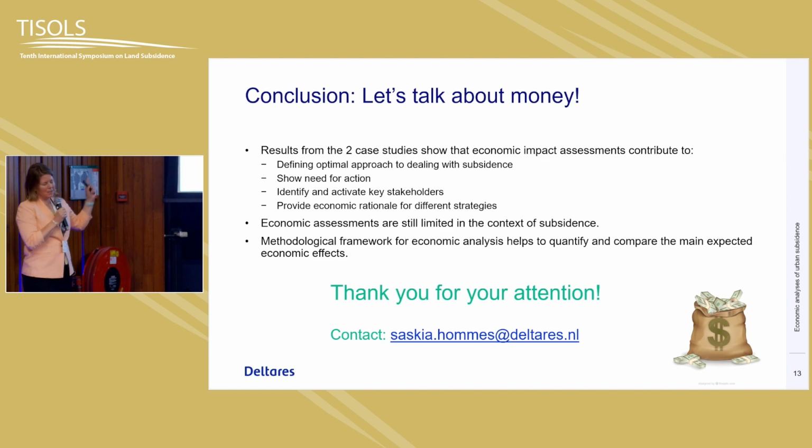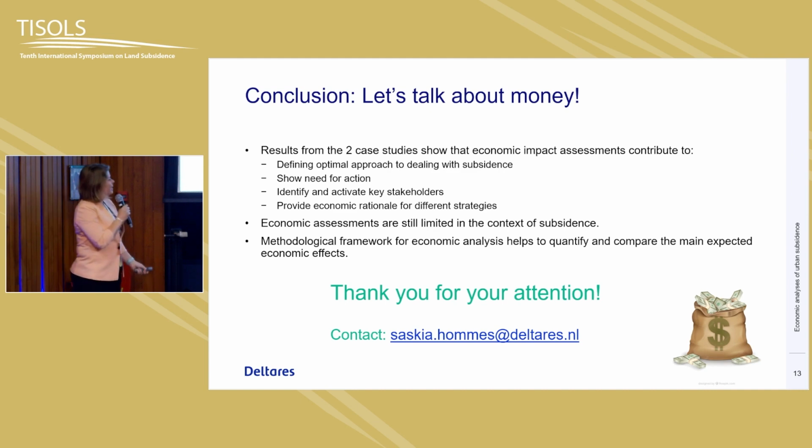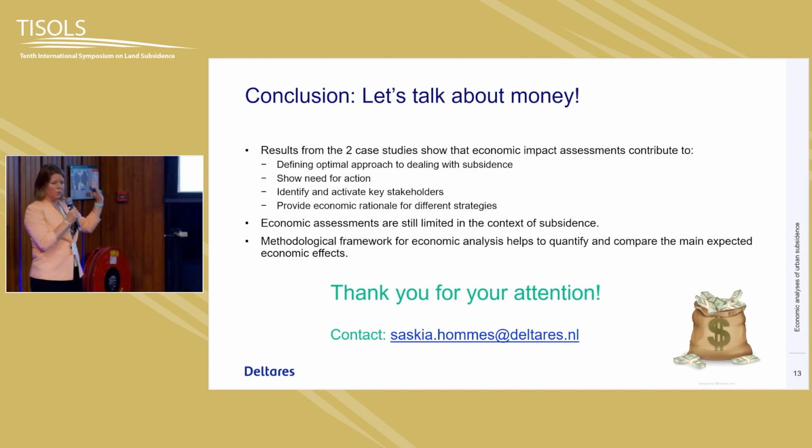Because I didn't show this in the table of Gouda, but we also contributed the different benefits and costs to the different stakeholders. So it can also help for that.